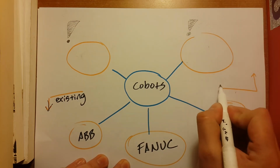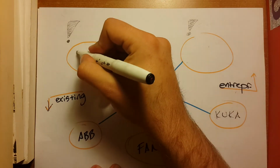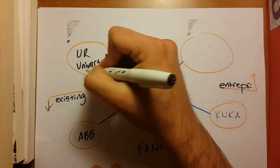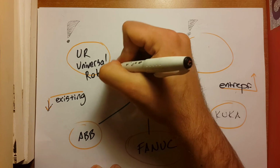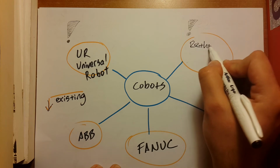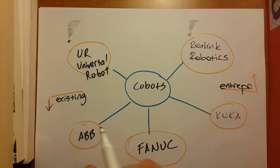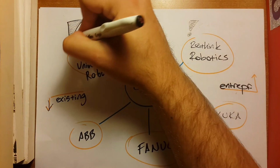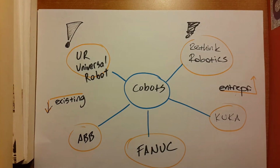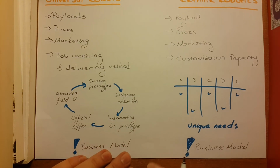We can see here also the real entrepreneurs who are new to the sector. Here is UR, Universal Robots, which is the most important firm in the sector, and the other one is Rethink Robotics. On the next slide, I will give you a brief competition analysis of them and why one is dominant over the other. And now you can see here my analysis.